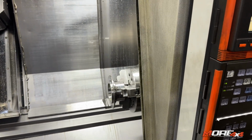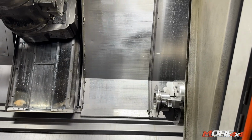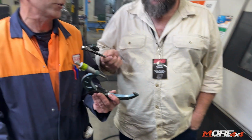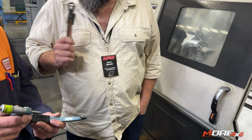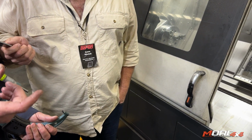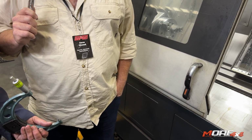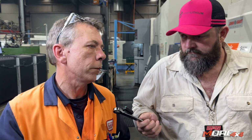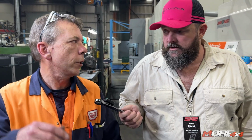We use a micrometer here, and on this tolerance that I'm going to measure, we need to be plus or minus 0.01 of a mil. What happens if it's not? If it's undersized, it's no good. Does it go in the bin? Pretty much, yeah. We make quality products, so we don't want to chance our arm. If it's oversized, we machine it again till we get the right size.